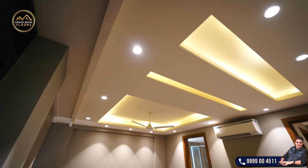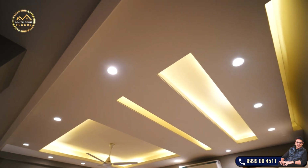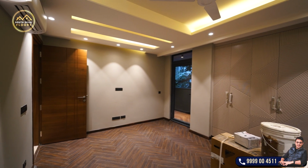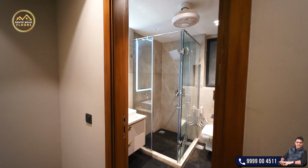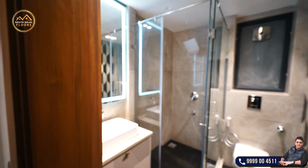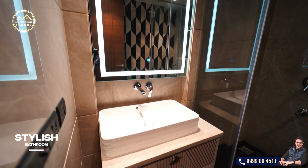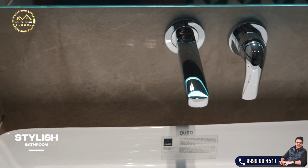Aesthetically designed interiors, and as there's a saying, the essence of interior will always be about the people and how they live. Look at the stylishly designed interiors. Details are not the details, they make the design.